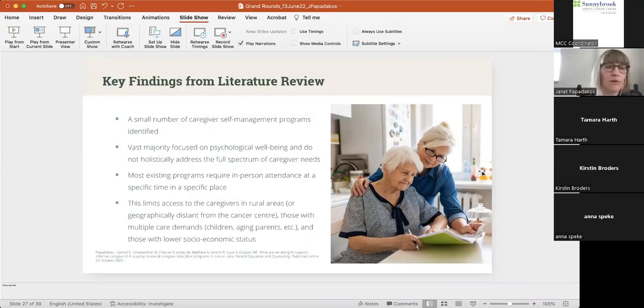A very small number of caregiver self-management programs were identified in the review. So 119 in total, and this was global. This was articles not just published in English. The vast majority of caregiver programs were focused on psychological well-being, and they did not holistically address the full spectrum of caregiver needs. Now, of course, the psychological needs are critical and very important, but there are a number of other things that actually could help to reduce the psychological burden, including education.